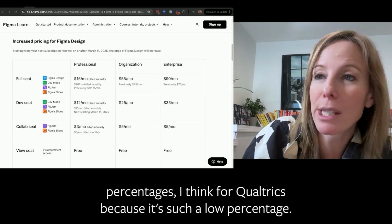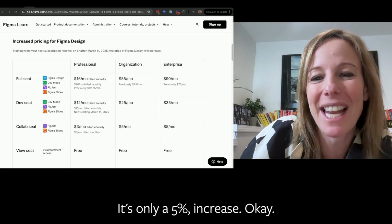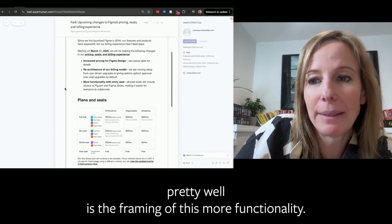I think for Qualtrics, because it's such a low percentage, go for it, do it, brag about it. It's only a 5% increase. Okay, and the final thing that I think they do pretty well is the framing of this as more functionality.